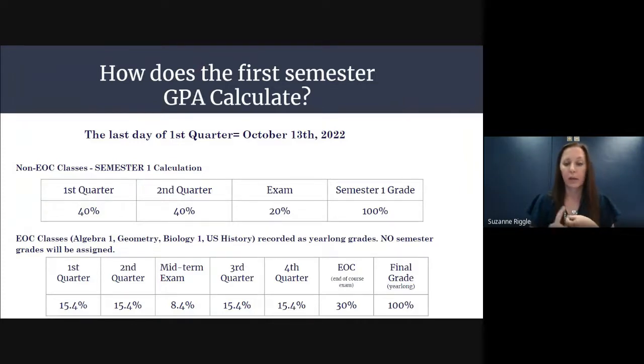These classes would be Algebra 1, Geometry, Biology, or U.S. History. And you can see the breakdown of each grade is a little different. So each quarter would be worth 15.4%. The midterm exam coming up at the end of this semester in December would be 8.4%. And then that final end of course exam, or the EOC, that they'll take at the end of the year is worth 30% of their overall grade.